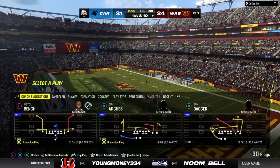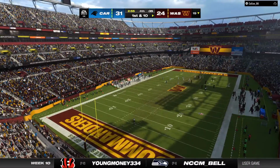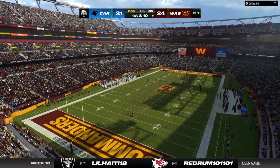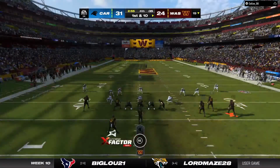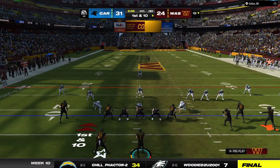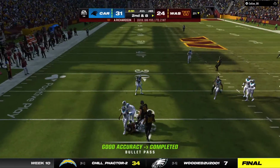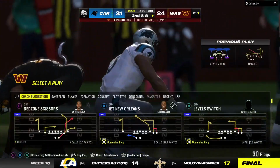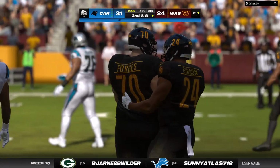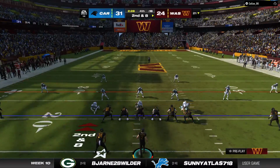First and 10 at their own 19-yard line. The Washington offense at the line and ready to roll. They now trail by 7 after that last touchdown here in the fourth quarter. What a big spot for this offense. See if they can cobble something together on this drive. Just a gain of a couple there. And it's second down. At the 21-yard line.